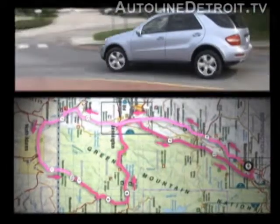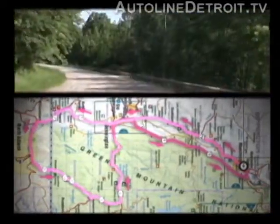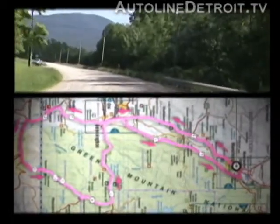The village driving of Route 1 combined with the same beauty of Route 2 and the challenge of taking the BlueTEC diesels through the Green Mountains.